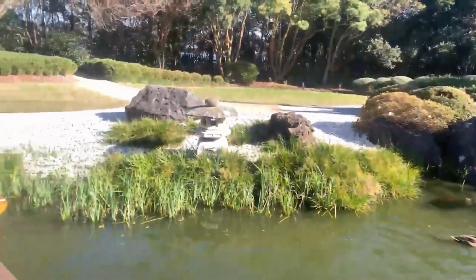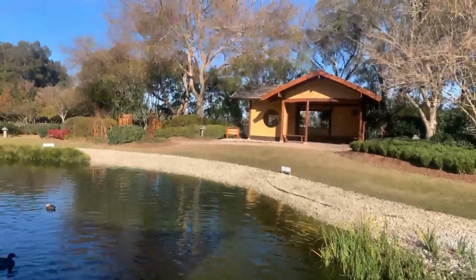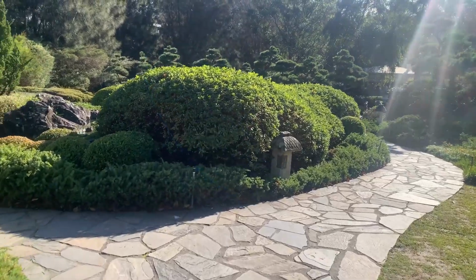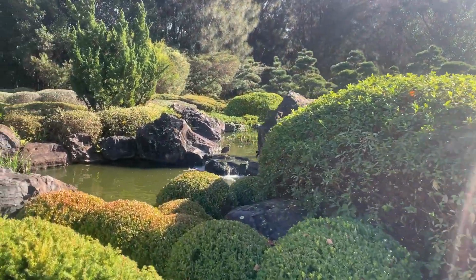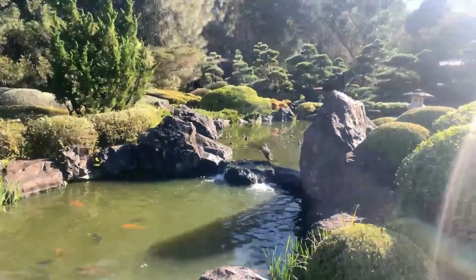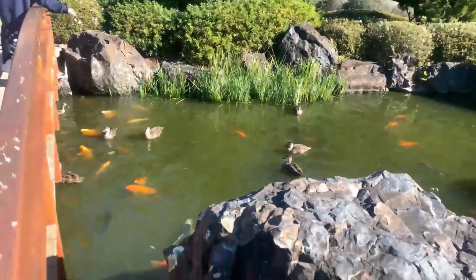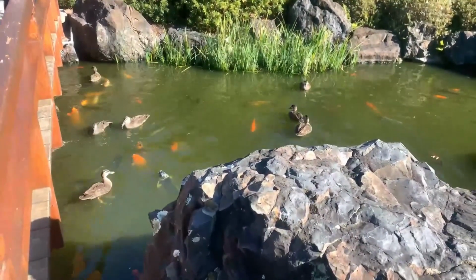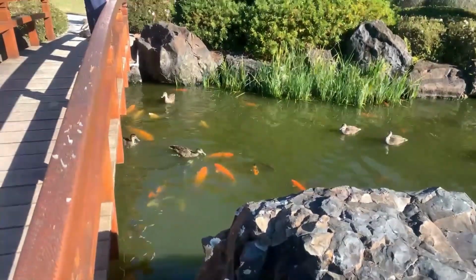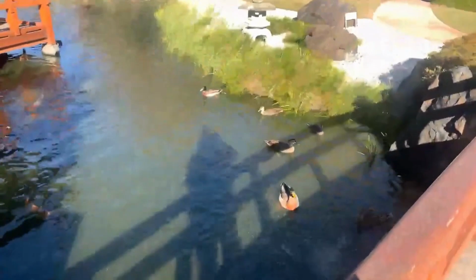And this is the Pebble Beach. And over there is the tea house with the beautiful gates alongside. Okay, we'll just cross over the bridge. These ducks have got a sweet life here, haven't they? I think the food is intended for the fish, but the ducks are definitely opportunists.